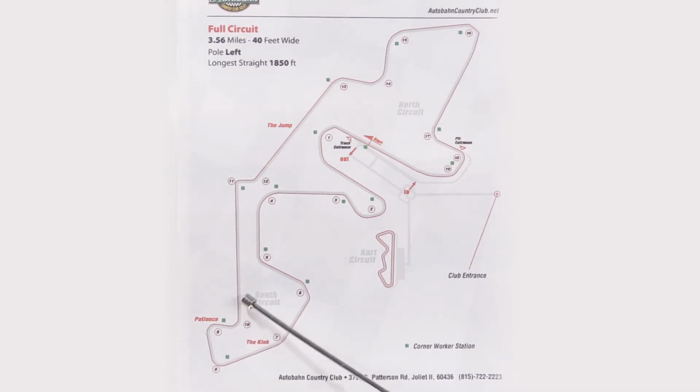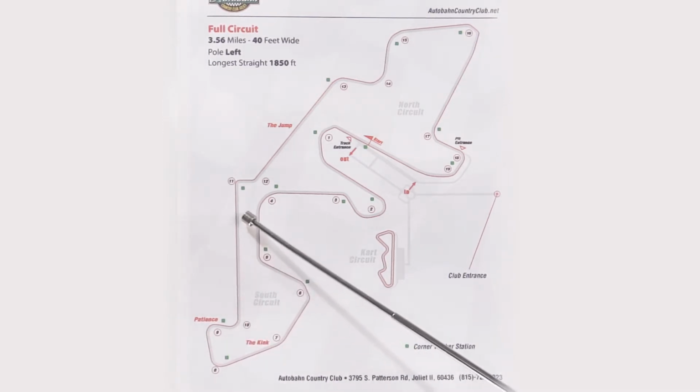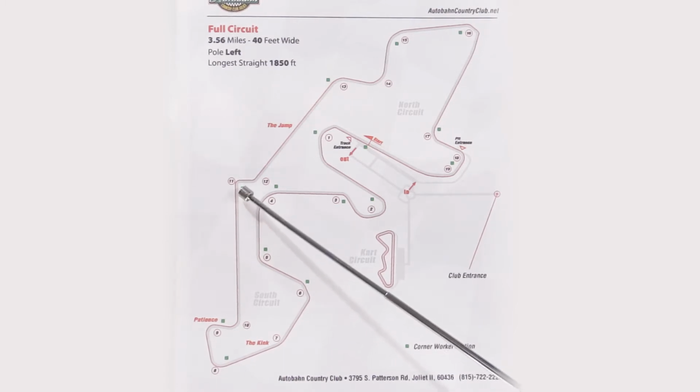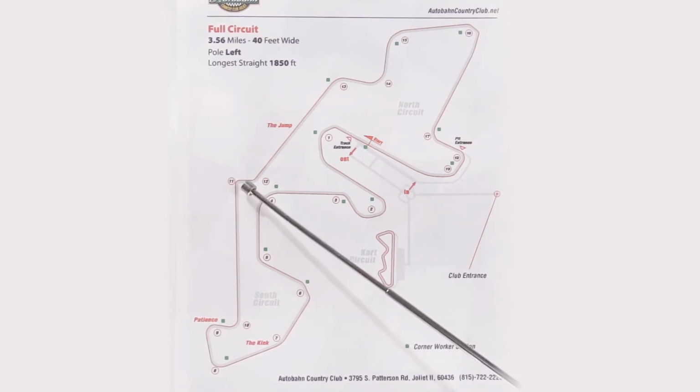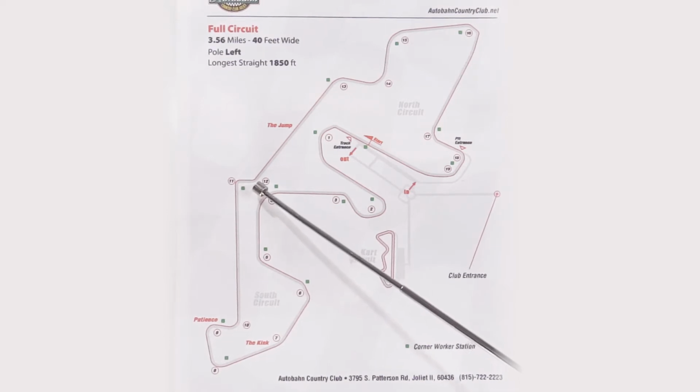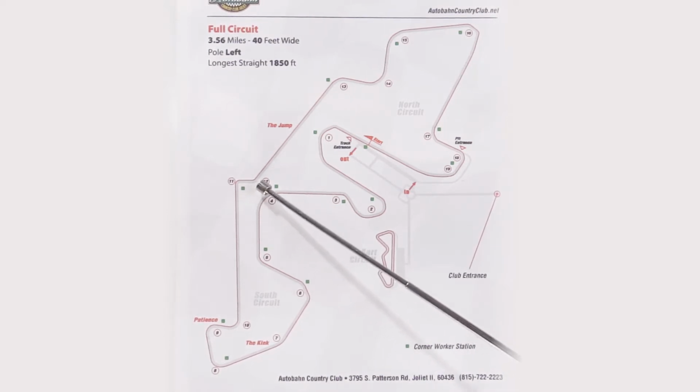Carrying all the speed down into turn 11. 11 is a hard brake zone, and use all of this curbing on 11. You can actually get your whole car up on that curbing, and that will help knock off a lot of time keeping that corner not as tight. Turn 12 should be no problem staying flat through there.